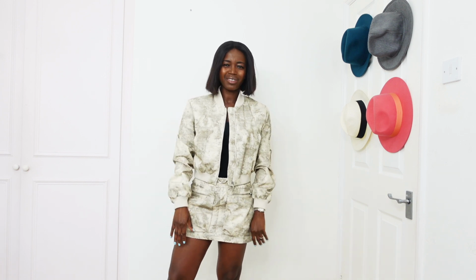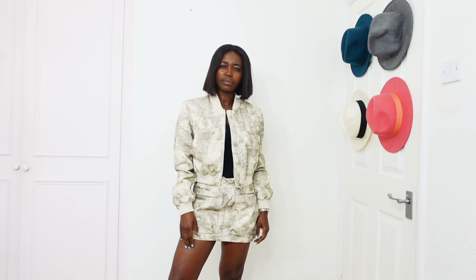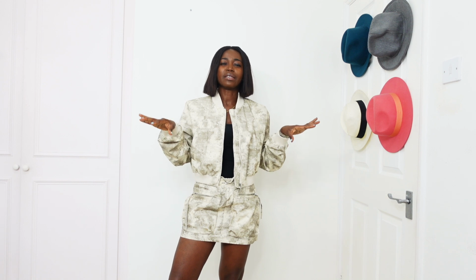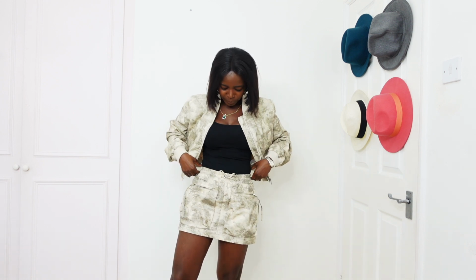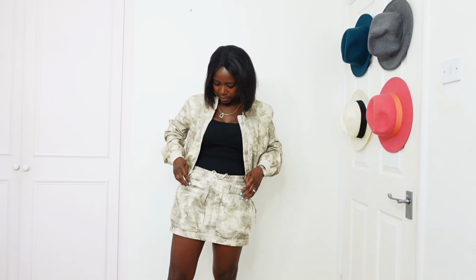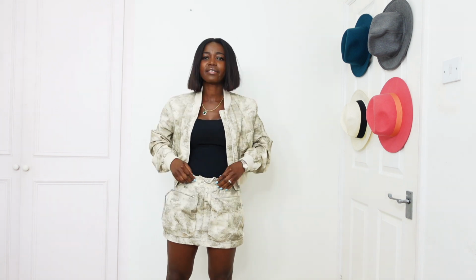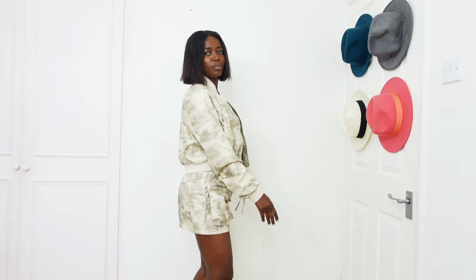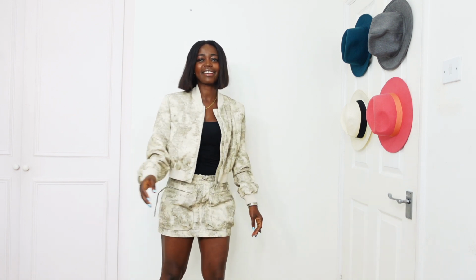So this is giving me the military vibe. It's not really the khaki, but you know the sandy camouflage that they wear in the desert to help them blend with the sand. It's got a pocket here, and a zip. And the drawstring here that I decided to tuck in because it's too much rope going on here. And I love how mini, how short the skirt is and it's free.